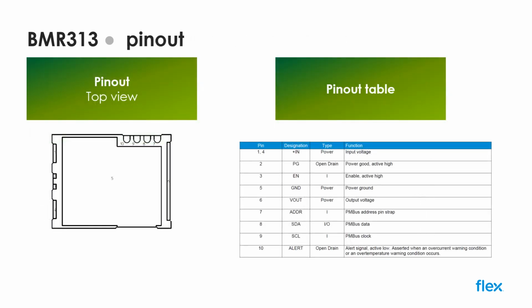The pinout is detailed here, and as you can see, pins 7 to 10 are used for the digital PMBus functionality. This includes an alert pin, which can be used for reporting of fault warnings such as overcurrent or overtemperature. We also intend to use this pin in the future to enable smarter power protection capabilities when the device is used for peak power demands. More details of this can be requested via our field application engineers.